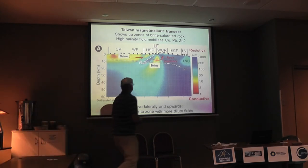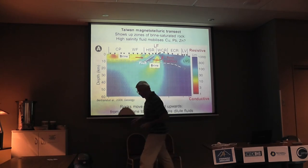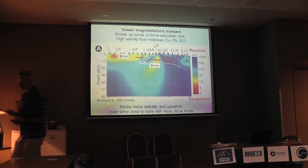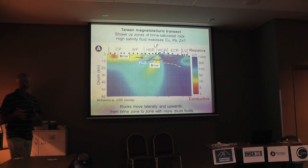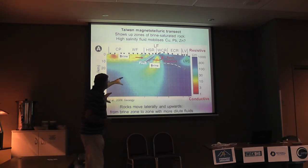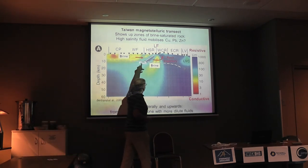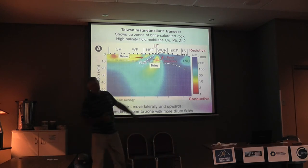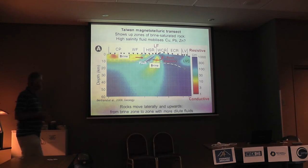If you just have these dilute fluids, as you have over here or along that fault zone, you don't expect to be able to move base metals. But if you've got brines, high chloride content dissolves the base metals and you can move them around. So we don't see any evidence of base metal mobility up at the surface here yet. Wait another million years or so and it may have come through the system.